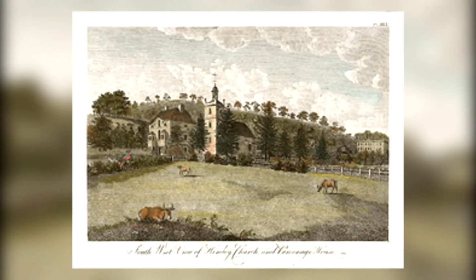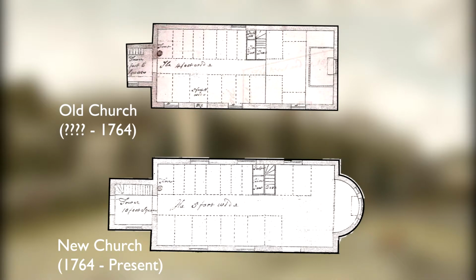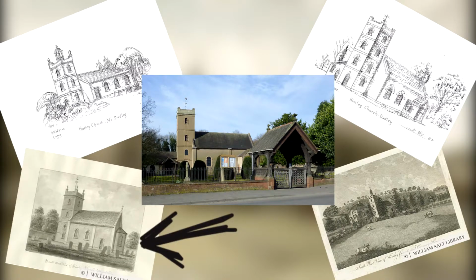Now, with this 18th century engraving of Himley Church and the parsonage house, we were hoping to prove or disprove if the picture was really that of the demolished church, or the current church still standing today. However, the demolished church plan shows a plethora of architectural differences to all of the sketches and engravings we have access to, and it's difficult to determine exactly which church each image shows. This may be partly down to artistic license and or remembering details of earlier versions of the churches. However, we're fairly confident that all of the images that we have are of the current church, both pre-restoration when there was no porch and the tower seems to have had a cupola and finials, and post-restoration when these features were changed.